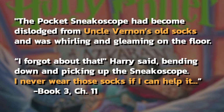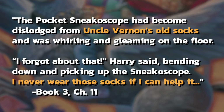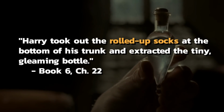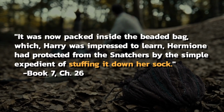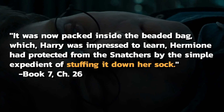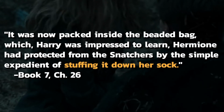First, in Prisoner of Azkaban. A pair of Harry's old hand-me-down socks holds the sneakoscope, which indicates the pun obviously intended rat in their midst, Peter Pettigrew. Second, in the Order of the Phoenix, the Felix Felicis potion is critical to helping Harry and co. save the day. Where does Harry keep his good luck potion? Where does J.K. Rowling store her Deus Ex Machina? It's some rolled-up socks! And third, in the Deathly Hallows, the magical beaded bag which holds within it Harry's very means for survival, and therefore the key to defeating the Dark Lord. So into the sock it goes!